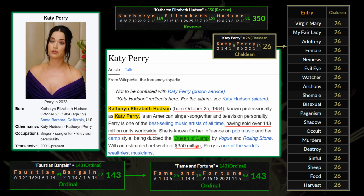And we see here the number 143. Her new album that's coming out in September is named 143. So it's interesting that they use that number here in her Wikipedia.